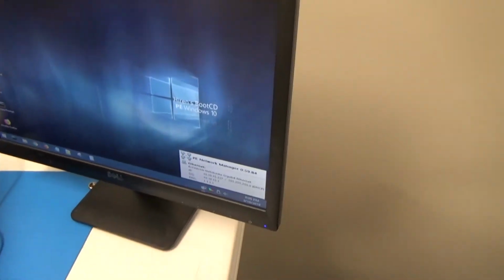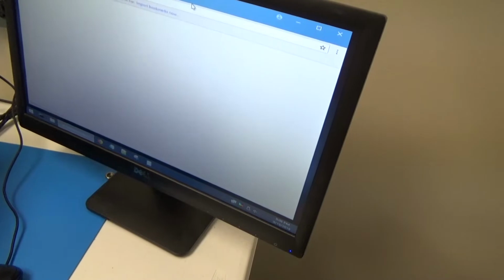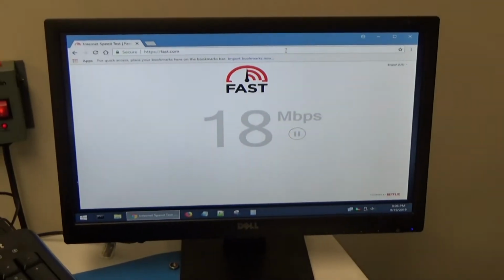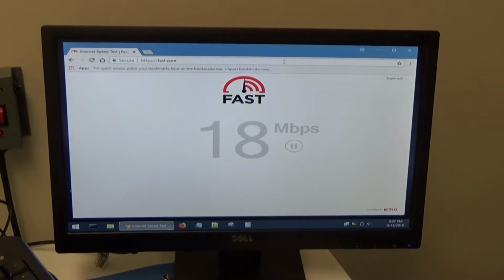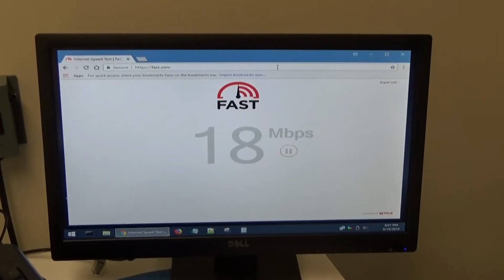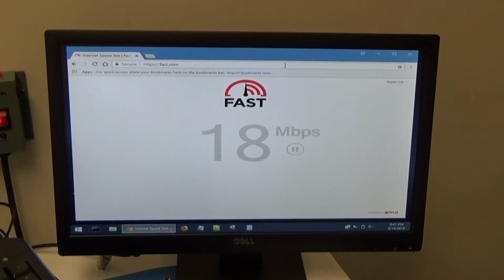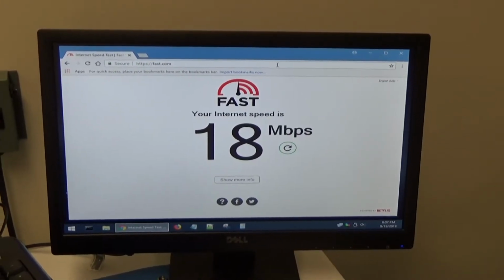So it looks like it is communicating, but we'll go ahead and I'll just do fast.com and we'll see if we can get some internet speed results. So let's see. Okay, well, that's not very good. I don't know why it would be so slow. Should be about 100. I'm pretty sure that's what our package is here at the office. Yeah, that's really weird. I'll try something else. I'll be right back.